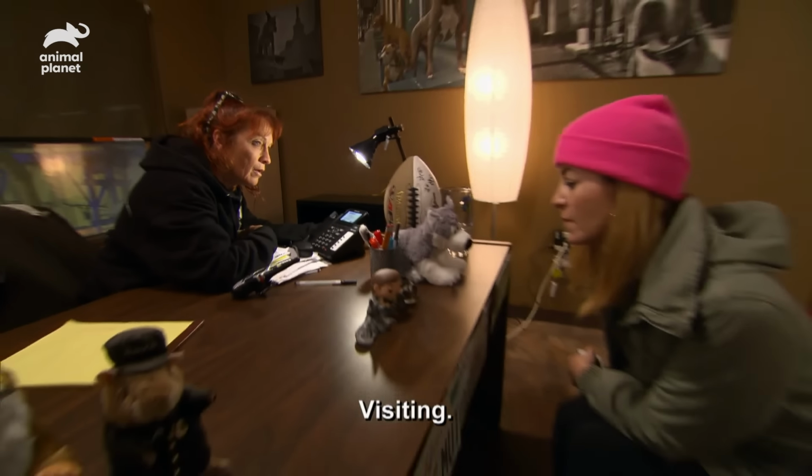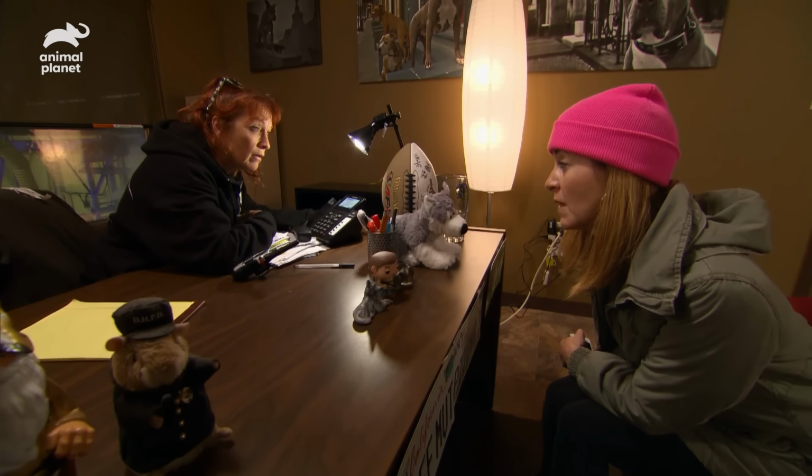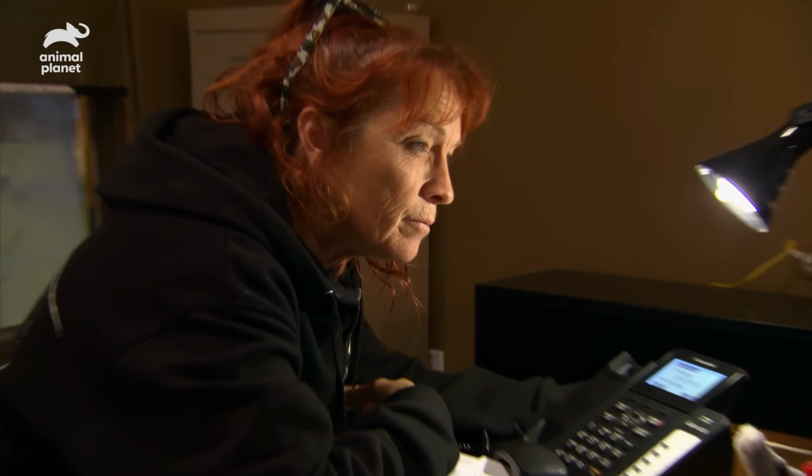All this poor guy can do is hope that somebody finds his dog because he's still recovering from getting jumped and beat up. I'd like to see him get back to you as soon as possible. Do you live here in New Orleans or are you visiting? Visiting. I'm actually in a motel in Slidell right now. Oh, wow. Slidell is only about half an hour from the city, so it's the least we could do to get this little dog back to his owner.